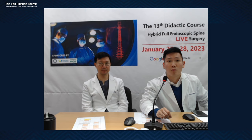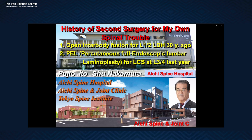30 years ago, for L1-2 lumbar disc herniation, the 11th rib was resected by diaphragm incision and interbody fusion was performed. I was out of work for 4 months. Back pain and intermittent claudication from last summer developed due to L3-4 spinal canal stenosis. This time, the PEL method was performed with an 8mm incision, and I returned to work after a week.